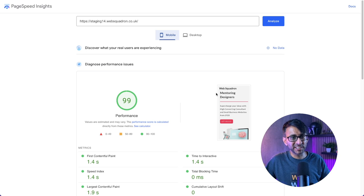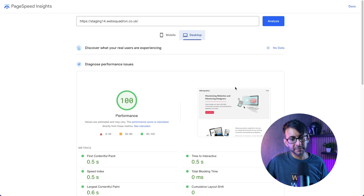And with the second section added, I'm still getting 99. Well, I'm getting 99 on the mobile, and on the desktop, I'm getting 100 as well. You can see it just over there. So the scores are still really, really good. Right, now let's get started on the single post template.